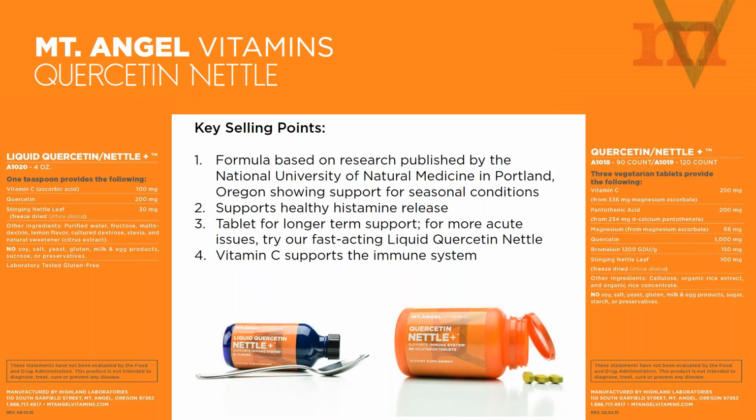Now, for an adult, you could go twice that much, so you could do 4 teaspoons a day regularly. For myself, whenever I'm using the liquid quercetin nettle and I'm feeling like I need to do something with it, I typically start with 1 tablespoon, and I usually don't take any more than that. Even throughout the rest of the day, I'll do 1 tablespoon and I'll leave it at that point.